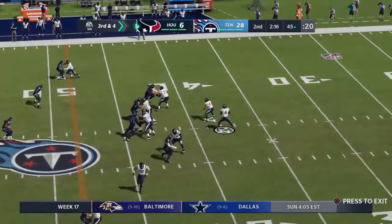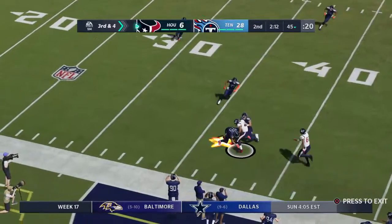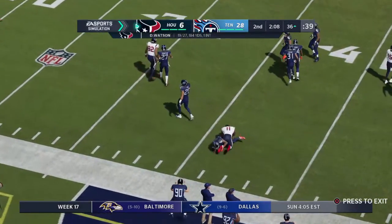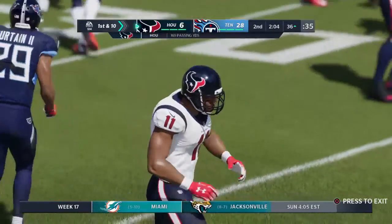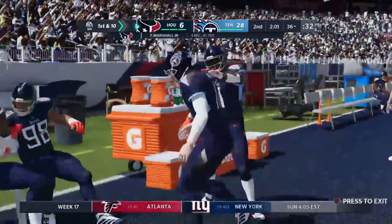Well, at that rate, picking up 3 yards a carry, you and I both know that doesn't cut it in this league and trying to get first downs unless you're playing 4-down football. Then that's a whole different situation, but I don't think that's what they're trying to do here. 3rd and 4, though, is still manageable. It's a gain of 20. First down, Texans.